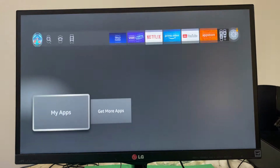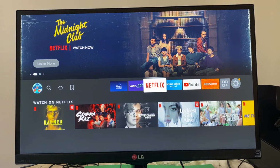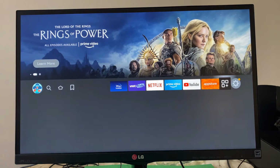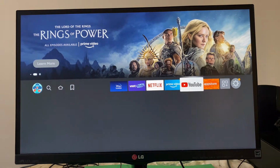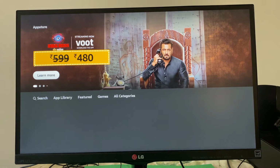So the experience, as you can see, is very fluid. This is the 4K Max edition. Very fluid interface. It supports 4K as the name suggests, but I don't have a 4K supported device. Supports all of your standard apps. So if we head on over to the App Store, it's the Amazon App Store.